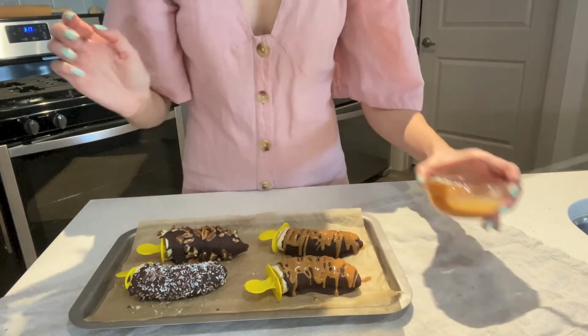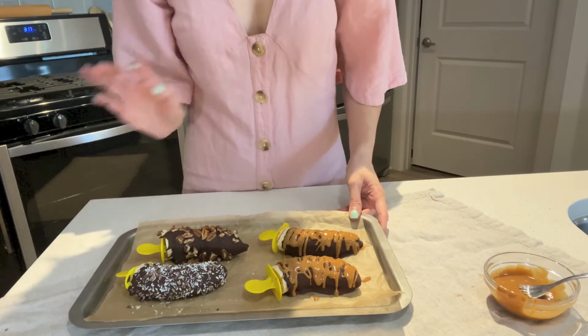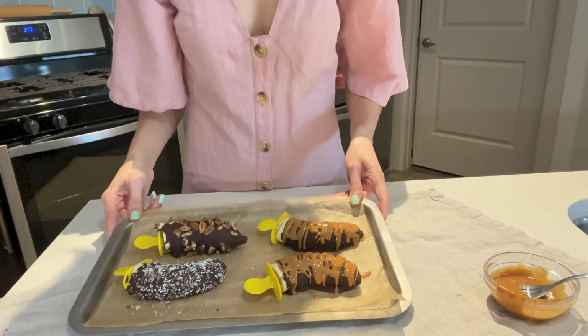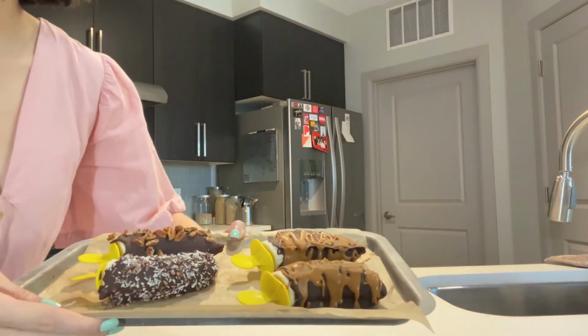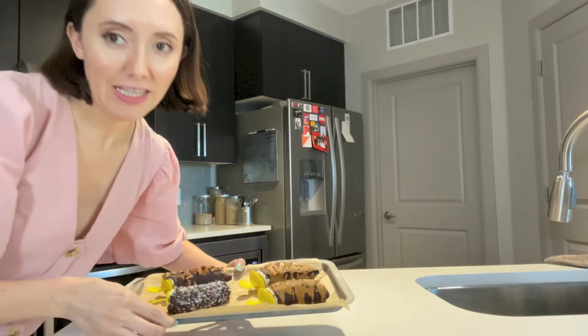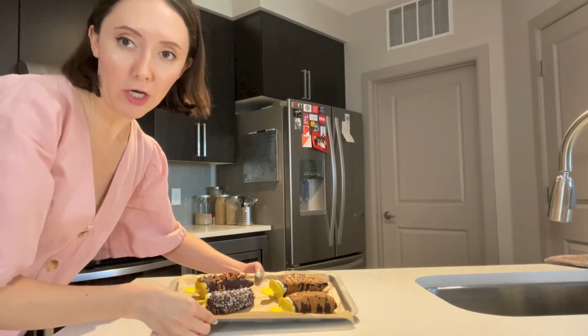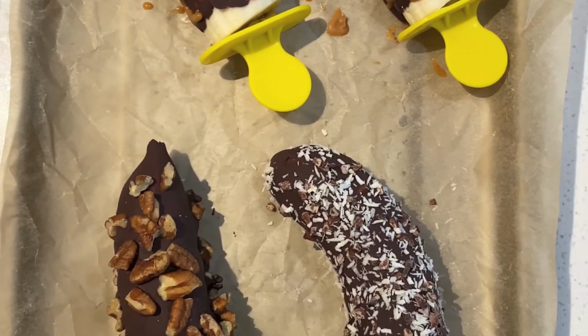And now we'll put them back in the freezer for about an hour or two to make sure that the bananas are nice and frozen. Okay, it's been like an hour and a half since I put them in the freezer. Let me show you. Aren't they so pretty? Let me give you a better view of them. Okay, so here's a better view.